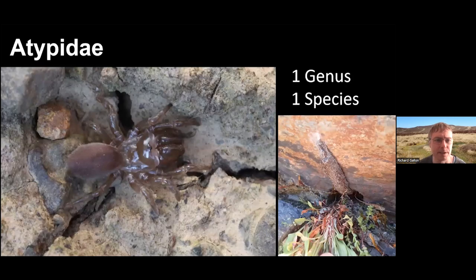One of my favourites, the Atipidae, Atipus affinis. Now, if you're going to Warton Crag tomorrow, well, here we go. This is one to look out for. It's our only British mygalomorph spider. You often hear in the media, oh, it's the only British tarantula. Well, technically, no, it isn't, because it's not in the tarantula family, which are Theraphosidae. So it is a mygalomorph like Theraphosid tarantulas.